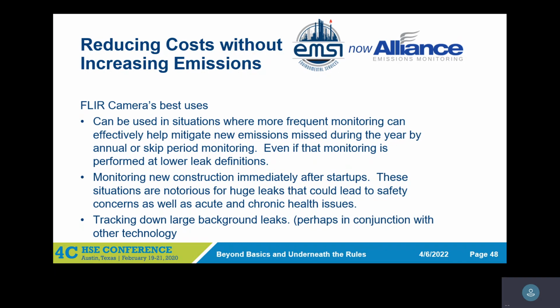So here are a few positives. New startups are a really great use for the FLIR camera. I'm not saying that nothing else is, but I've walked around some of these newer NGL plants at startup, and you don't even need a camera. You can smell it. You'll get a headache. Sometimes you can see it with the naked eye, like the little gas coming out when you fill up your car.